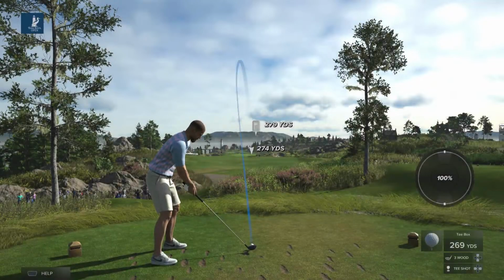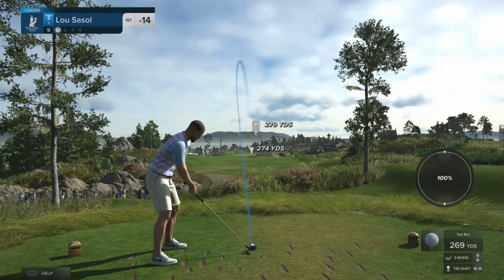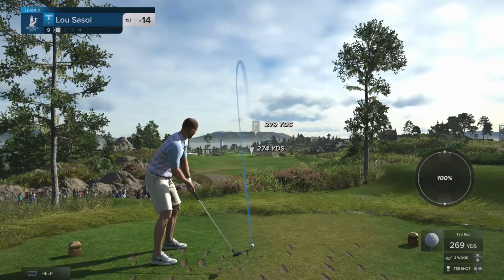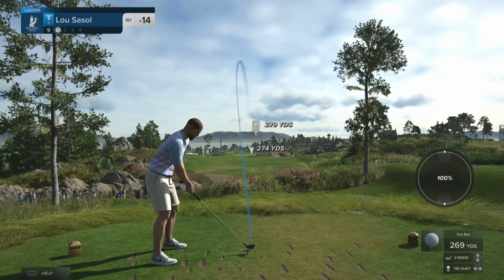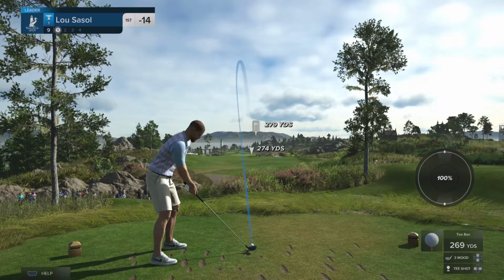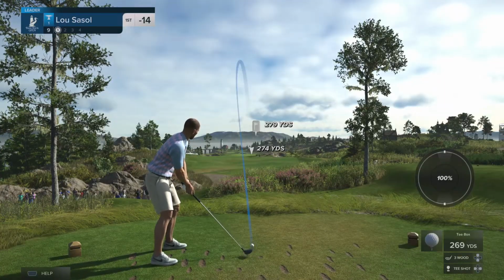Par 4, 9th hole here. Finally, a little bit of a breather here. A drivable-ish par 4, but only for the longest players in the game. Just a little danger right with a bunker, far left with a bunker as well. Second shot, though, short wedge to a long, narrow green once again.